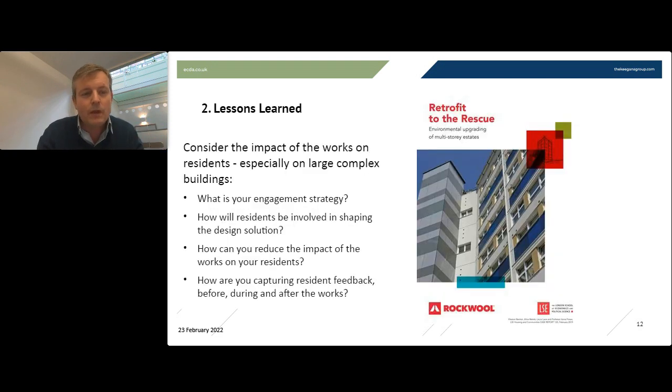And then finally, for me, understanding the impact of the works on the residents, especially on large complex buildings. What's your engagement strategy? How are you working with the residents to shape the design solution? How can you reduce the impact? And how are you capturing feedback, not just before, but during and after the works, so you can learn the lessons for the future?